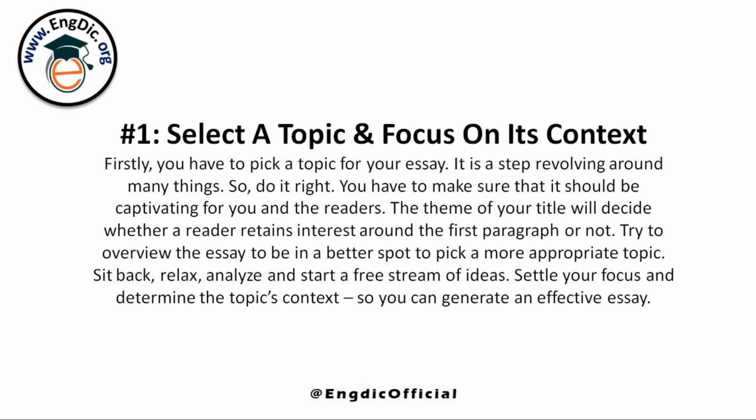Firstly, you have to pick a topic for your essay. It is a step revolving around many things, so do it right. You have to make sure that it should be captivating for you and the readers. The theme of your title will decide whether a reader retains interest around the first paragraph or not.